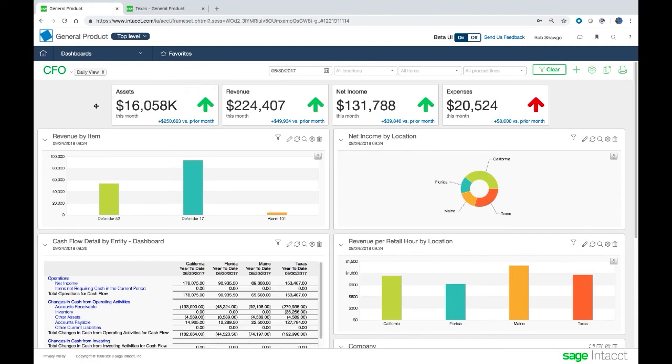You can also divide out metrics to compare entities. In this dashboard, you probably already noticed are breakouts for financial information by entity. This allows us to see at a glance how different business units are performing. If you have a lot of entities, you can also group them to see aggregate metrics on a set of business units. Meaning I could just group maybe Texas and California here, and then group Maine and Florida if I wanted to look at, maybe East and West.